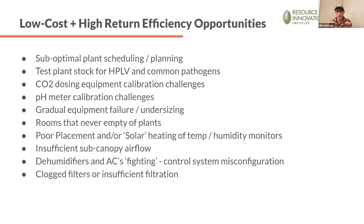Poor placement and then solar heating of the sensors for HVAC systems. It can be difficult to get them in the right spot. You want to put them right at the plant level, so you're regulating the plant's environment, not having them on the wall or somewhere else. And solar heating is that some of these sensors from the control system get heated by the lights quite a bit. So the sensor reads hot and the humidity reads low. You can overcome this by compensating for it, but then it means that your set points don't necessarily make sense anywhere other than in your cultivation. And it's hard to talk to others about it. So it's just something to check for and be mindful of.